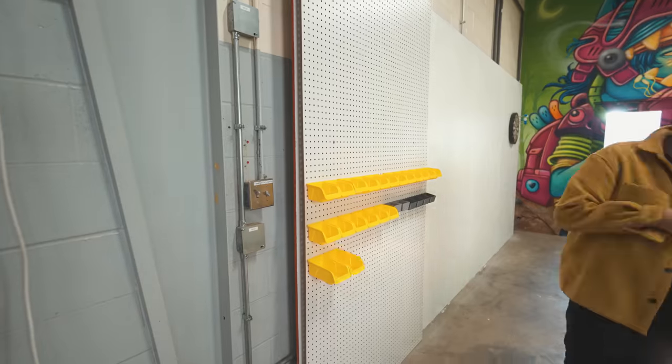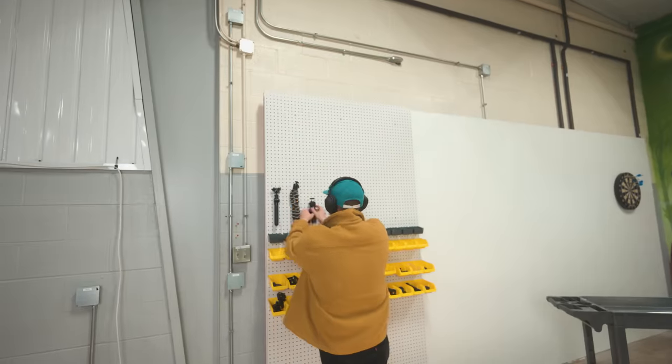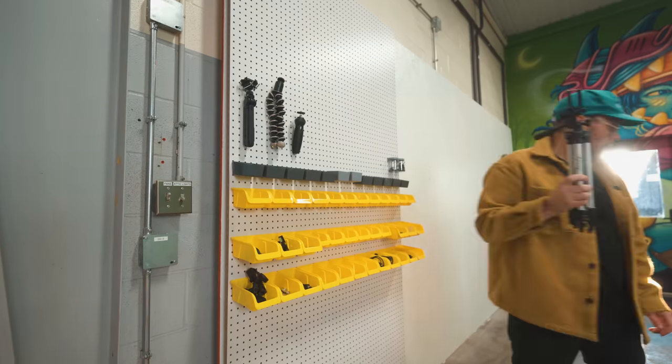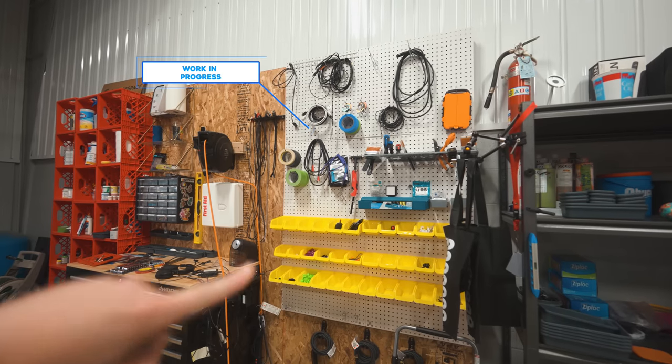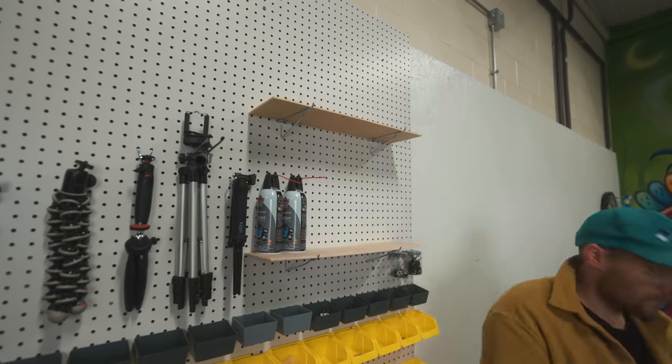Okay, now I'm gonna start organizing. I kind of figured this pegboard wall could be for a lot of my video gear and electronics oriented stuff. And then my other pegboard on the other side could be for more of my art supplies and creative equipment.